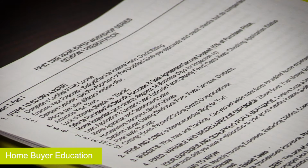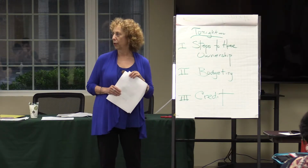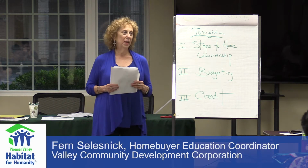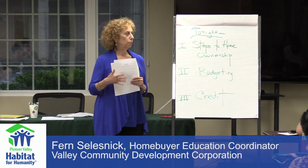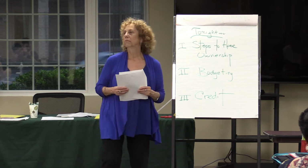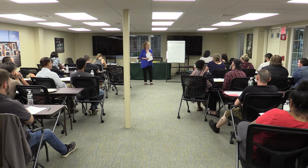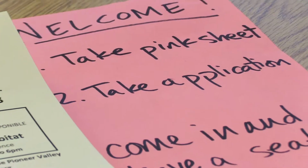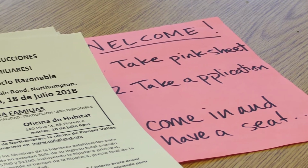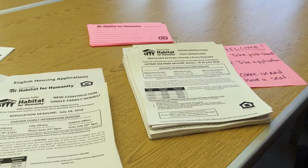So look at your budget, look at something called your debt to income ratio, which I'm going to explain tonight. It's basically how much money you bring in each month before taxes and what percentage of that you can use for a house. Homebuyer education is an important part of making someone ready to be a homebuyer, whether they're getting it in a classroom setting or through one-on-one budget counseling. That can make a difference in their feeling like they know what the next steps are.